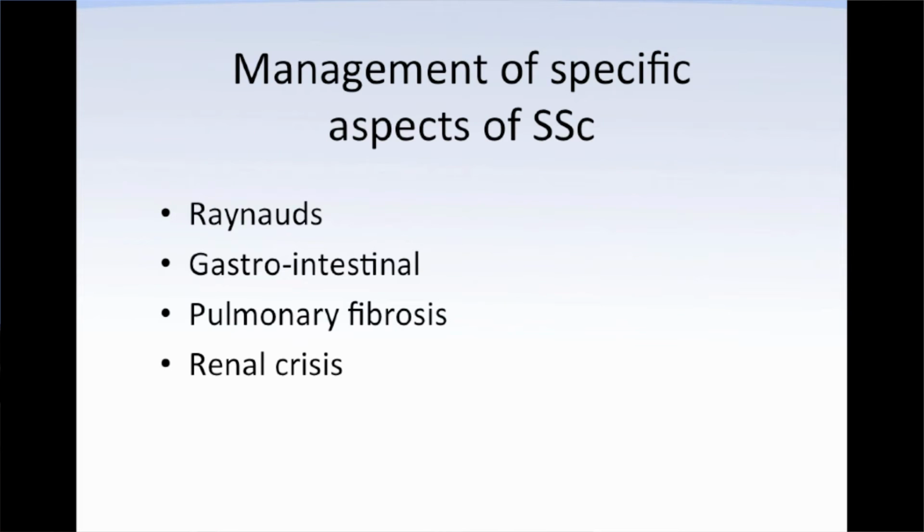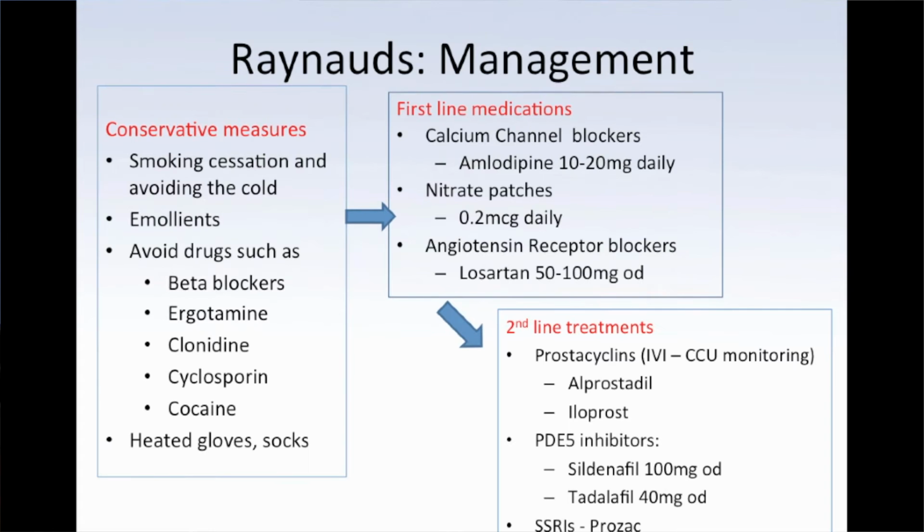So I'm going to move on now to management of some specific aspects of systemic sclerosis, and I'm particularly going to talk about management of Raynaud's, GI involvement, pulmonary fibrosis, and renal crisis. So what about Raynaud's? There are conservative measures which are great to start with: ask the patient to stop smoking and to try and avoid the cold. It's quite difficult in a country where it's normal to be minus 20 or so in the winter.